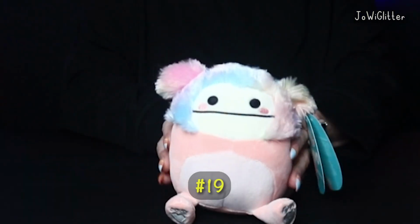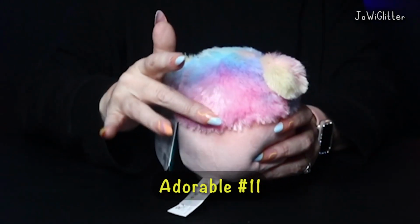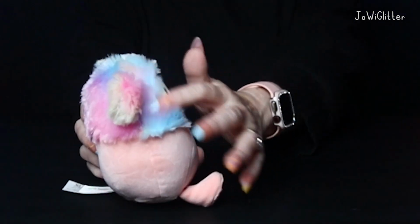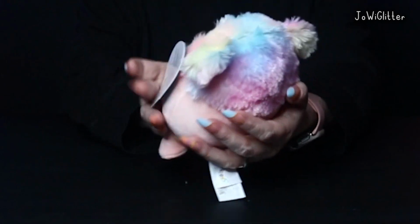And we have the cute 5-inch Diane the Bigfoot. Look how adorable. And I love the color of her mane. It's like there are blues and purple in there. And of course, she's the peachy color on her body. Aw.